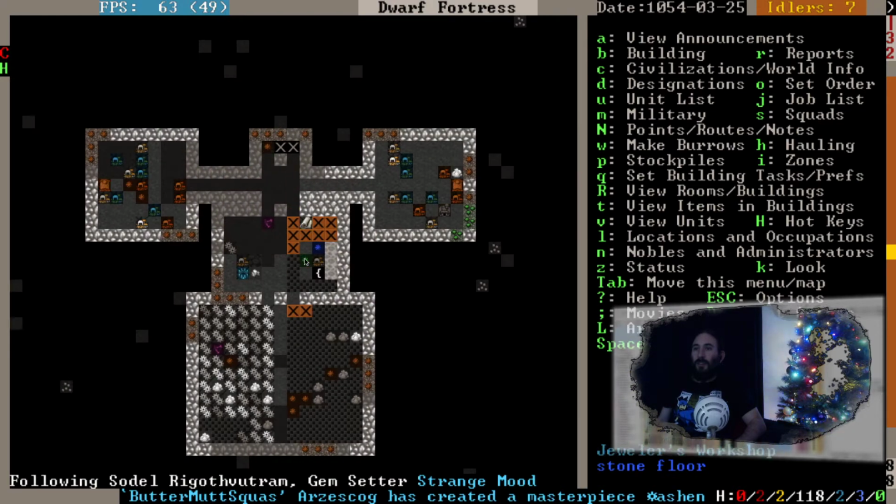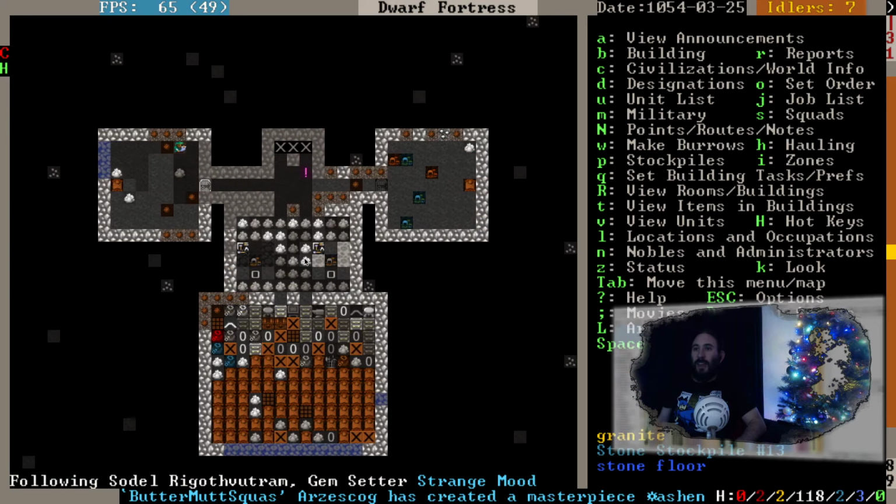He's still going. He wants cloth now, apparently. And that isn't even enough. Piece of stone? Jesus Christ, what is he making?